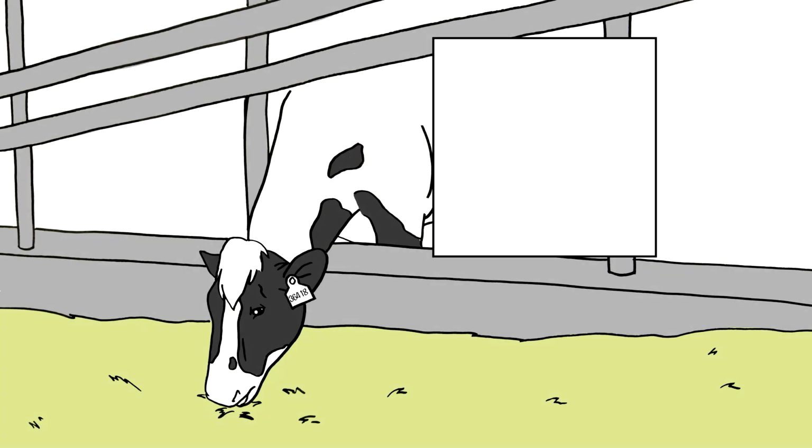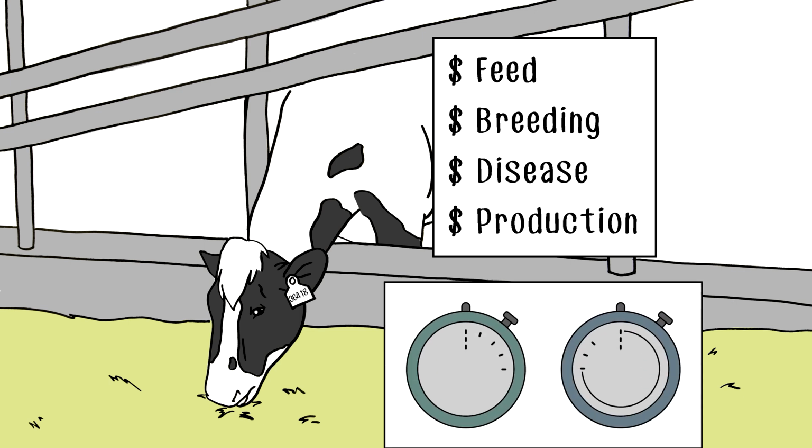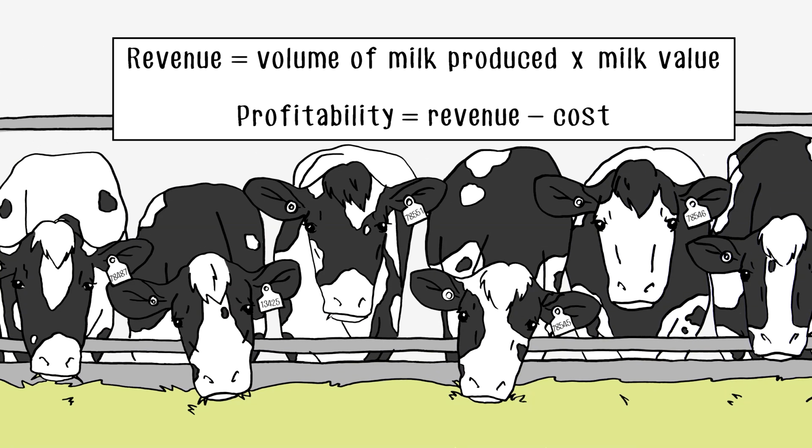Different factors contributing to cost, such as feed, breeding costs, disease, and production, were evaluated over the course of each cow's individual lactation, as well as over their entire lifetime within the herd. The revenue was determined by the total volume of milk produced and the corresponding value of that milk. The difference between the revenue and cost was used to determine the profitability of each cow.